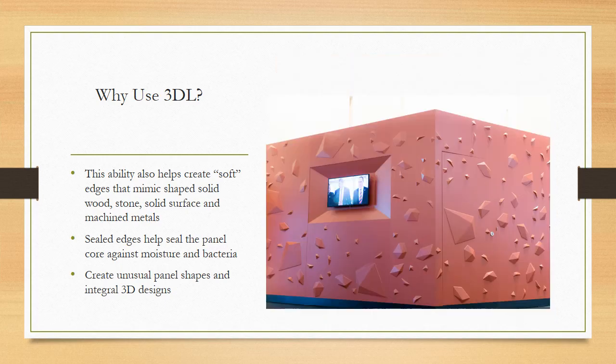This is a 3D laminate over larger format wall panels. Those are solid sheets of MDF and then MDF accents that have been glued to it and then pressed in a large format 3DL press. Depending on the material you're using, there are some limitations to the height you can press. It depends on the material and the capacity of the press.